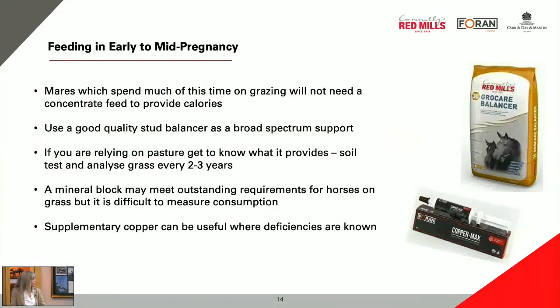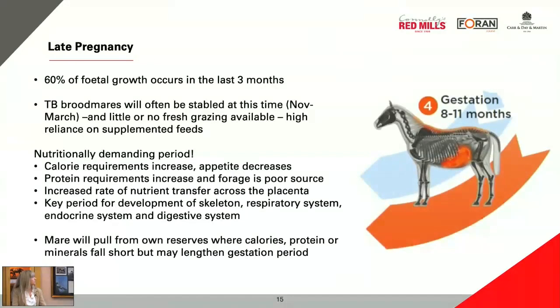And then a mineral block can be useful but difficult to measure, and supplementary copper can be useful if you have those known deficiencies. So late pregnancy, quite a lot of information on this, so do bear with me, but this is really where most of the fetal growth is occurring. So you have 60% of fetal growth occurring in those last 3 months of gestation.